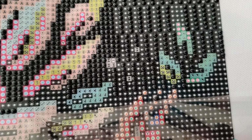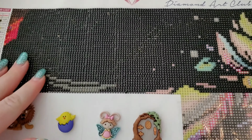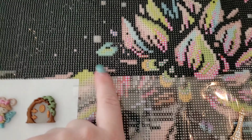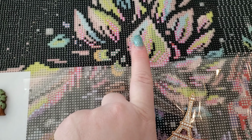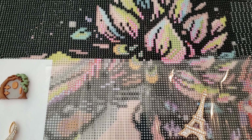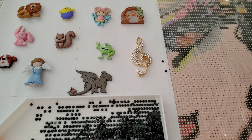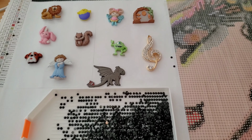I'm using a 7 placer right now on the checkerboard, but on some of it I used an 11, a 15, a 9. I've just been kind of changing it out. Obviously when I got over to the flowers, I started using the 7, because there just wasn't as many big pieces of black in a row at one time. But I'm really enjoying it so far. This is a round painting, if you couldn't already tell.